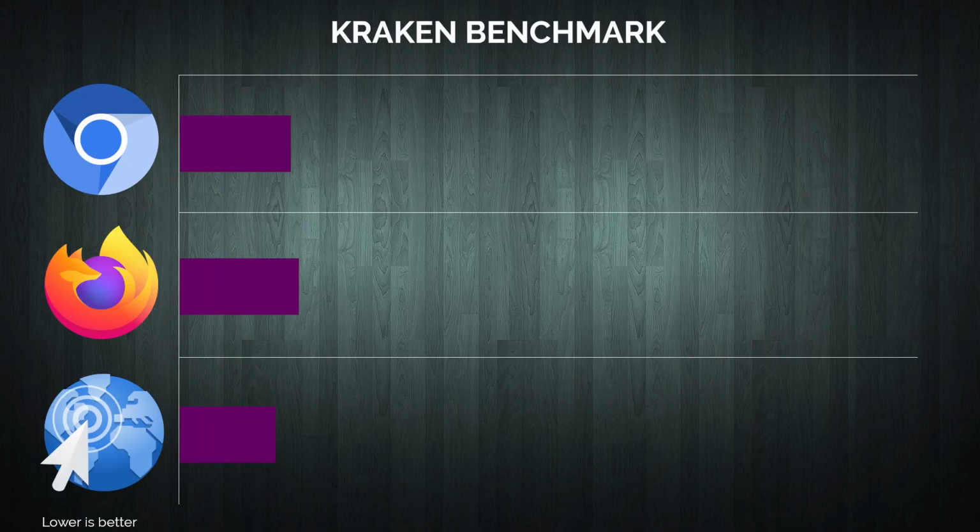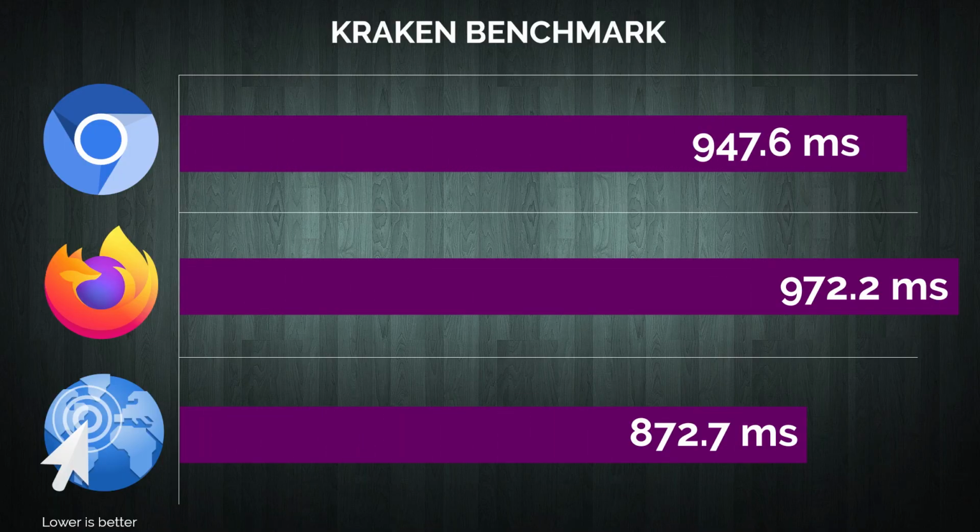And since I'm a complete Firefox fanboy, I tried to game this video here and I decided I was also going to run Mozilla's own JavaScript Kraken benchmark. And I got played. Yep, Firefox even loses on that one to Chrome, and both lose to Epiphany.